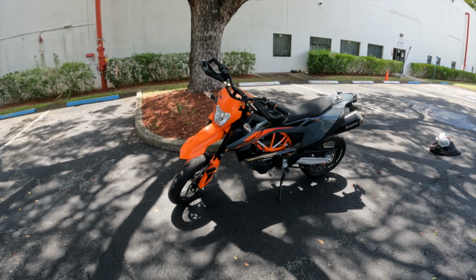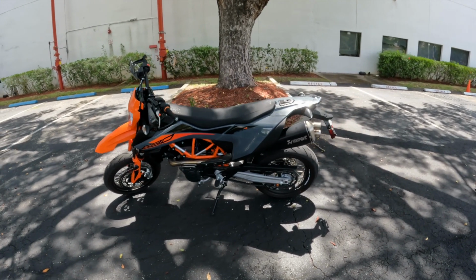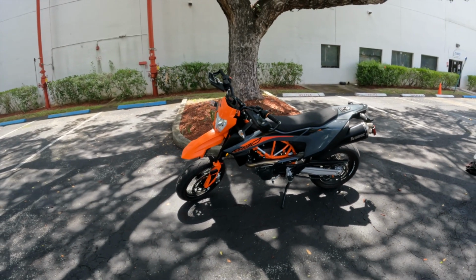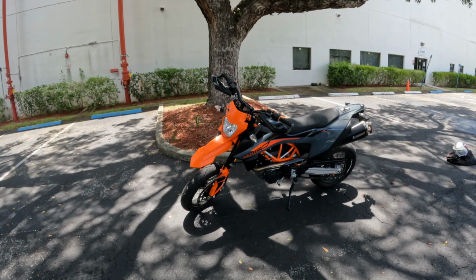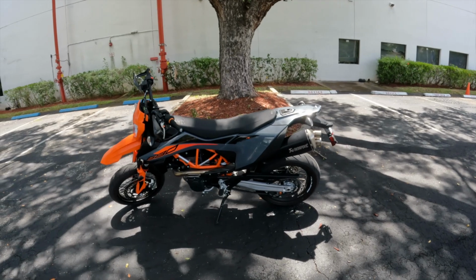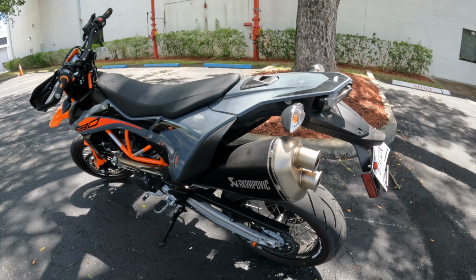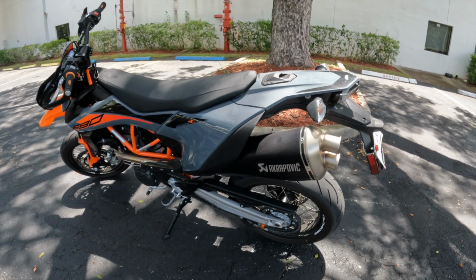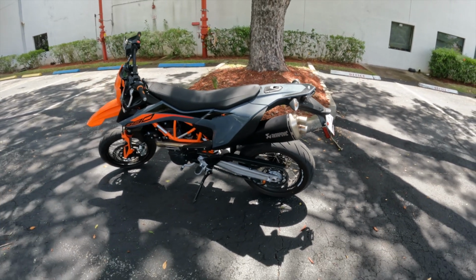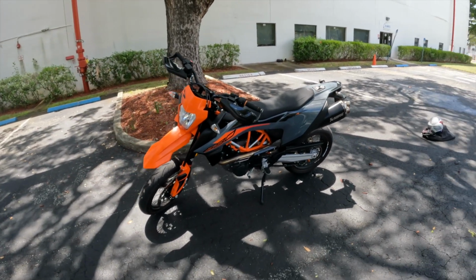Hey, look what I have here. Rainbow, coming at you from Florida, and you are looking at a 2021 KTM 690 Duke, pretty much the same thing as a 2020 or 2022. This is the SMC R. This is not the Enduro R, as you can tell. That is not the stock exhaust. Whoever purchased this, and this has less than 450 miles, put this like $1,200 exhaust system on it. I am not really thrilled about it, but I think that's going to get changed by the new owner.